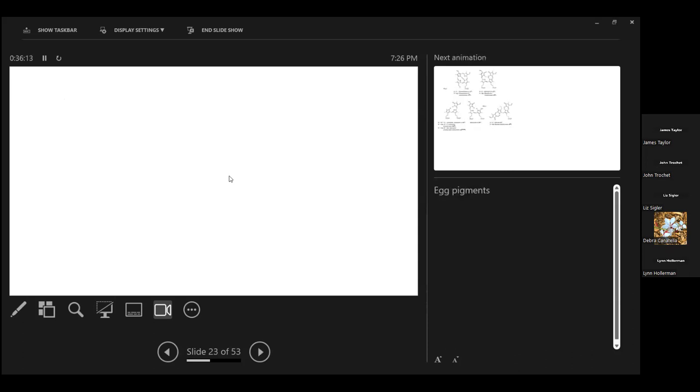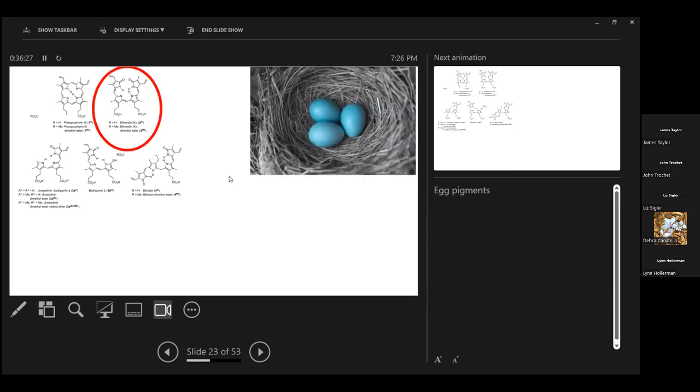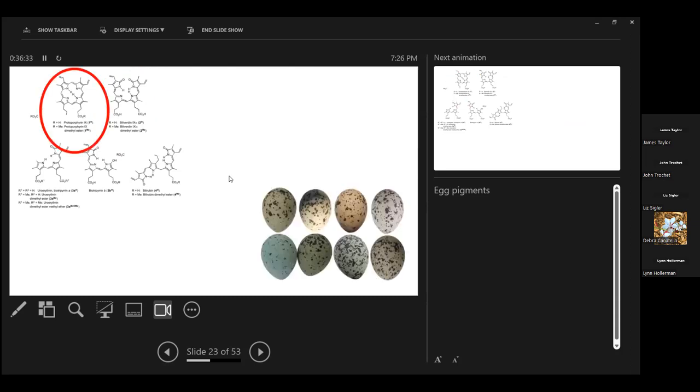Okay. And similar to how I ended the roles of color in biology, I'm going to end also on eggs here, specifically talking about eggshell pigments. For the longest time, we thought there were only two eggshell pigments out there: biliverdin, responsible for any of your blue or greenish eggs, or protoporphyrin, which generates your browns, grays, and black eggshells.